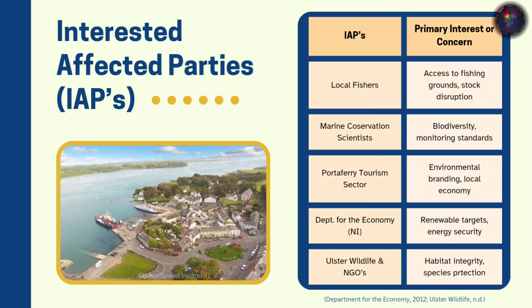And now we have the interested and affected parties, IAPs. To the right here, I've listed 5 of the IAPs I felt were important. A multi-stakeholder assessment revealed cautious optimism from Portaferry fishers who value secure fisheries access, strong advocacy from government agencies keen to meet net zero mandates by 2030, and conditional support from conservation NGOs who insist on transparent ecological data. These positions shape permitting pathways and social license to operate.